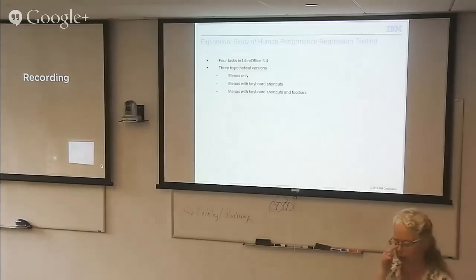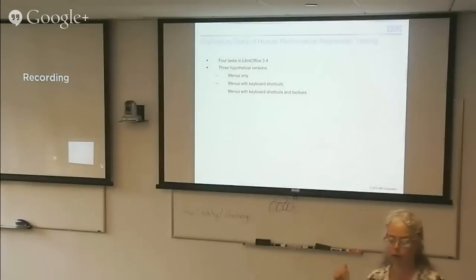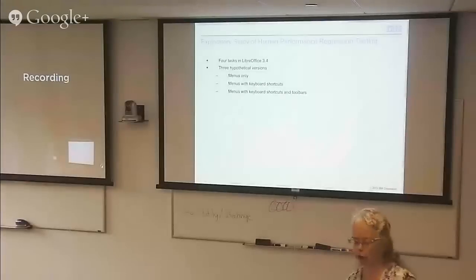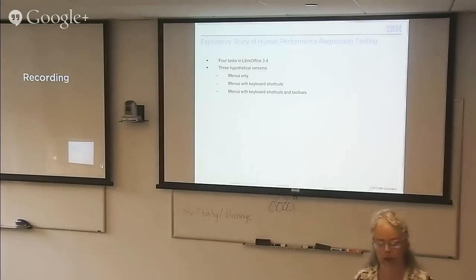We did a proof of concept on four tasks in LibreOffice. We had three hypothetical versions: one that had menus only, one that had menus and keyboard shortcuts, and one with menus, keyboard shortcuts, and toolbars. Because with LibreOffice we could change it.